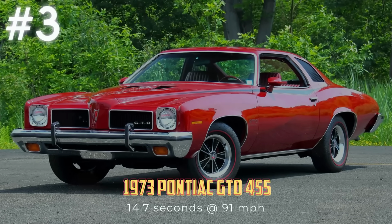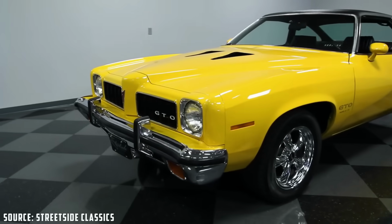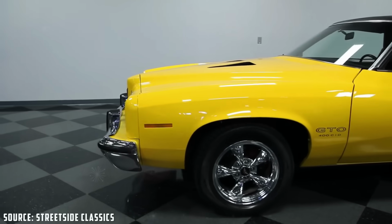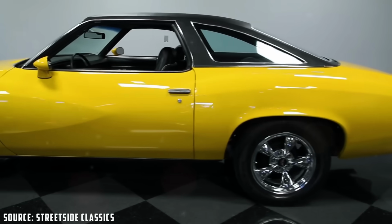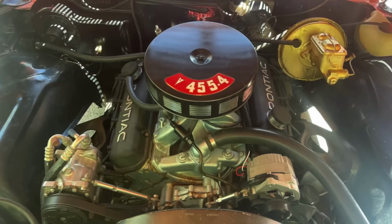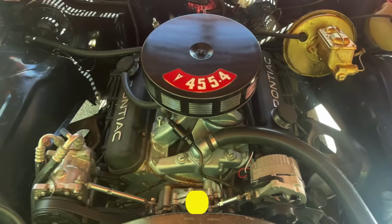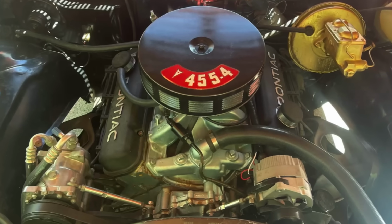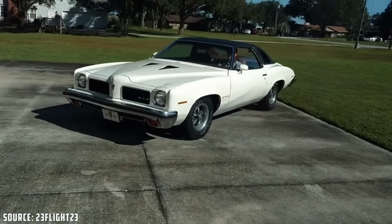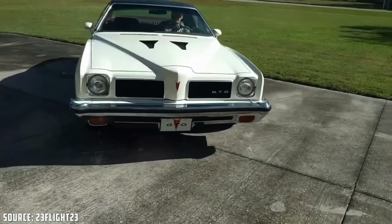Number 3. In 1973, the mighty GTO had traded in some of its muscle car mojo for a softer, more civilized vibe. The top engine option was the 455 V8, a hulking power plant that cranked out 250 net horsepower and a hefty 380 torque. Sure, it was a far cry from the fire-breathing Ram Air 4 days, but it could still throw down on the quarter-mile strip.